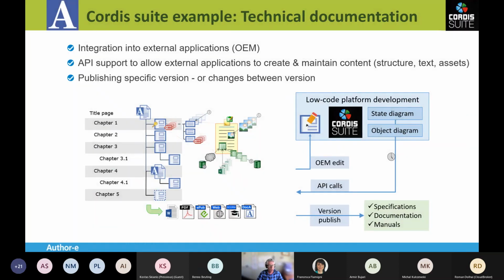And if we go to the example that Benno was just showing, we created for this project an API support that allows the CORDIS suite platform to use the Author-e platform for generating the documentation. And it's done on different levels. At first, the documents will be generated, but they can also be maintained from the CORDIS suite. So Author-e is behaving like an OEM in this respect.